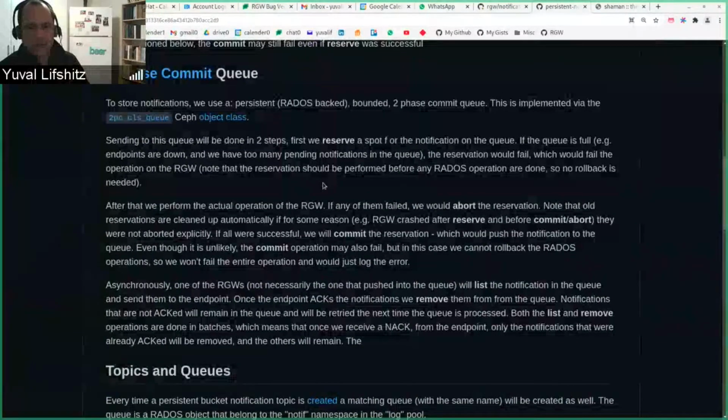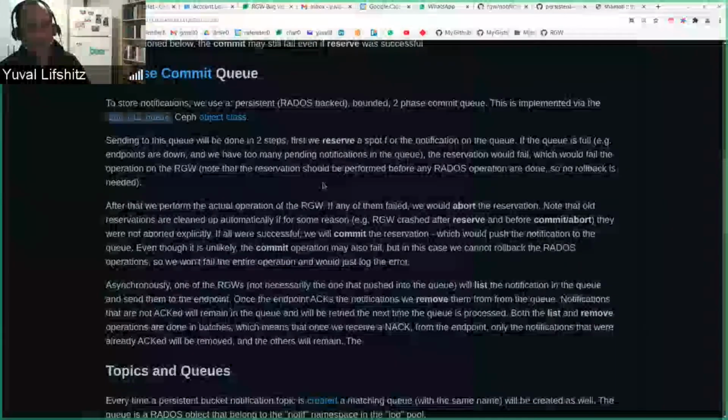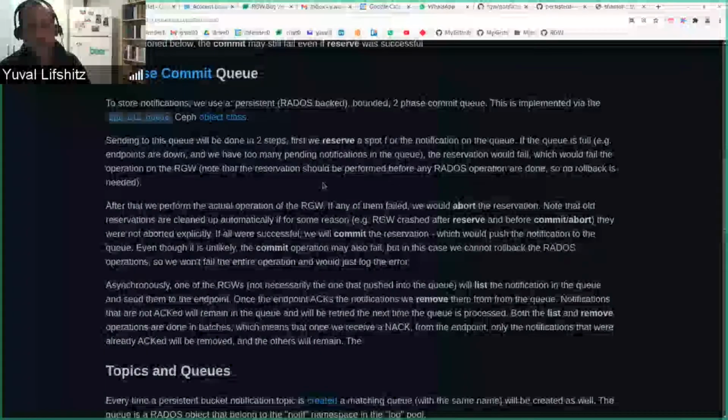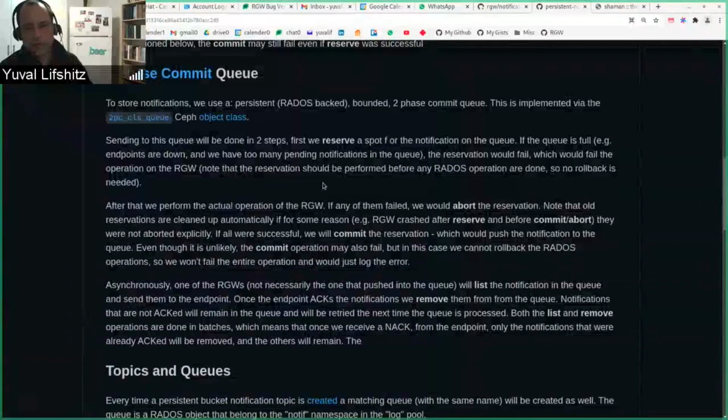Maybe a small comment here is that when your Redis gate crashed, there could be reservations that were taken on the queue but not committed or canceled yet. And in order for that not to accumulate and eventually fill up your queue, there's a periodic cleanup for reservations that are there for too long. They're just going to be deleted. So that's the mechanism that tackles the problem of atomicity.